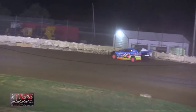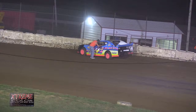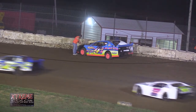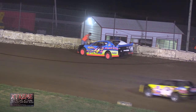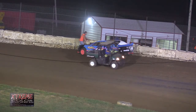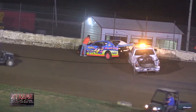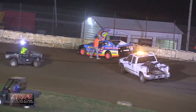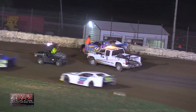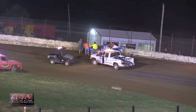Gary Clark gets into the wall. The 4J gets into the wall in turn 1 and 2. Oh my. The 4G just a little bit too high. Gets it into the wall in the middle of turn 1 and 2. That wall in 1 and 2 has been biting everybody this year. So Gary Clark with 7 wins on the season has that turn 1 and 2 wall jump out and bite him.